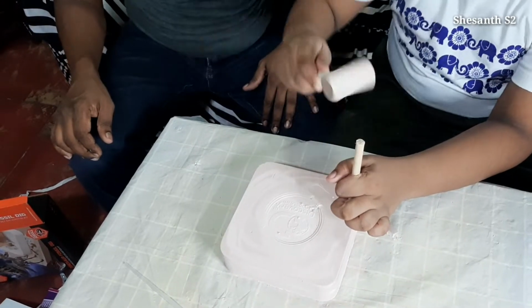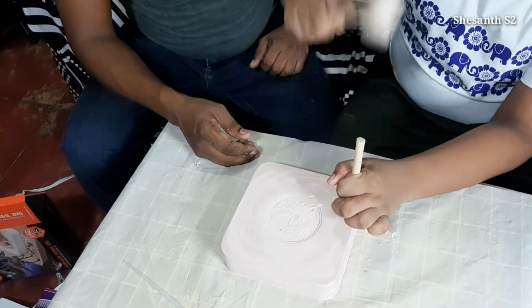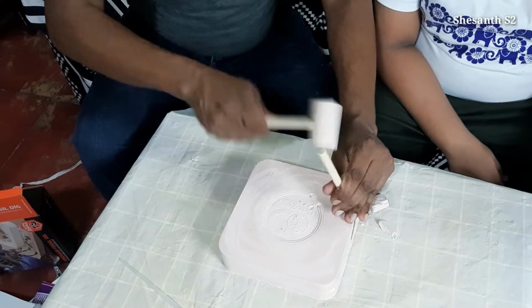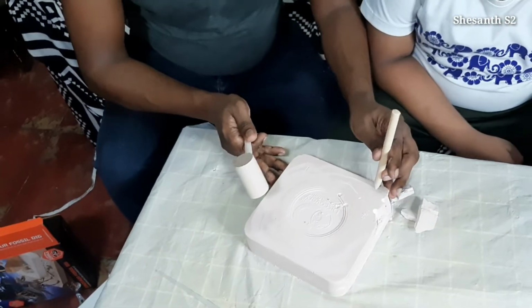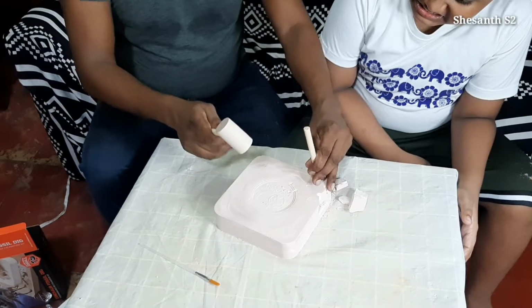Oh, we're making dents to this too. Hoping we can reuse this when it's done. Oh. Let me help you because I think you need a little help. Okay, it's stronger, so I will help you to break it. It's not easy.